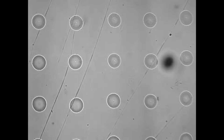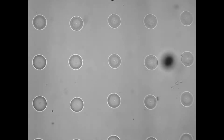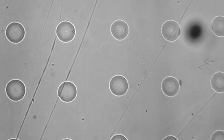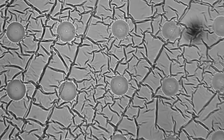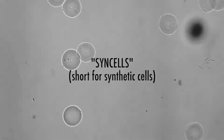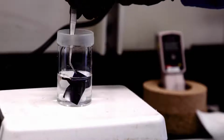Using the naturally occurring fracturing process of atomically thin, brittle materials such as graphene, the researchers are able to design and successfully fabricate small synthetic cells, called syn cells for short, that could eventually be used to monitor conditions inside an oil or gas pipeline or search out disease while floating through the bloodstream.